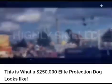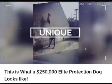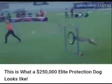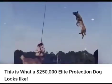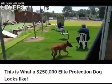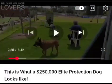Cause I've sold a dog for $250,000. I've sold two of them at that price to the same person, and the person ended up actually buying five, not all that same price, but within reason of that price. So this dog right here, this Belgian Mal, apparently is just walking around.